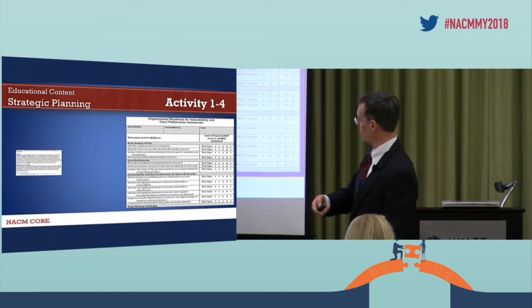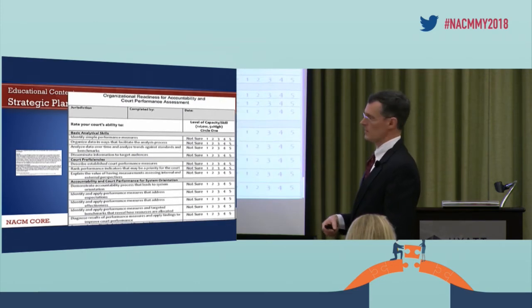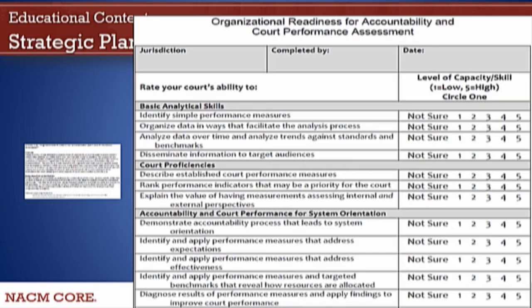Now, this particular activity is related to accountability and performance assessment. This is important in the context of preconditions for doing strategic planning. This helps an organization, a participant, look at it and see, is my court in a good state for doing performance measurement? If not, then it's probably not a good candidate for doing strategic planning.